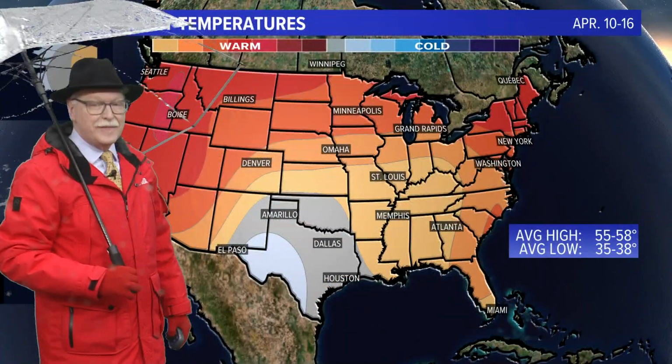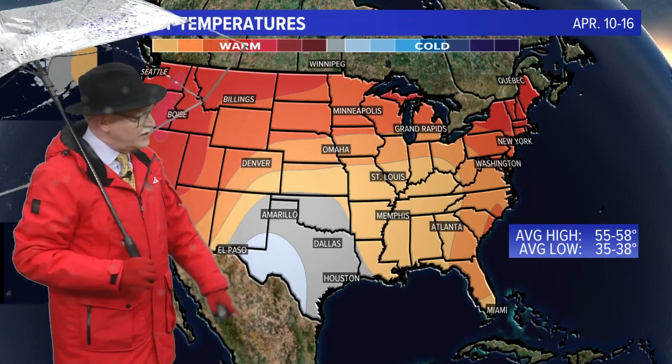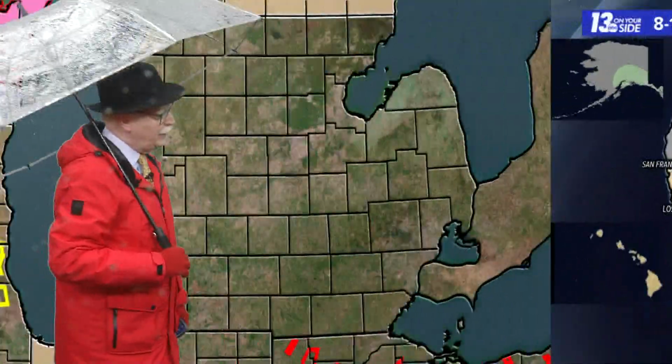Longer range outlook from the 10th through the 16th. That's the middle of the month. High chances that we will see those warmer than average temperatures return, highs in the mid and upper 50s at that time, and we'll also see a higher chance for more precipitation during that 7-day period.